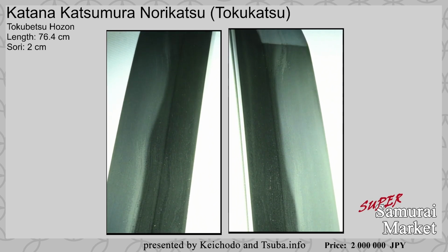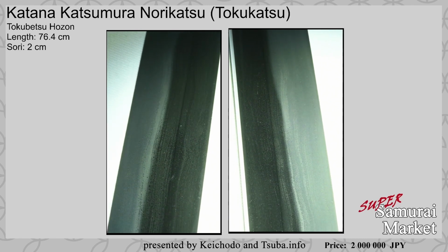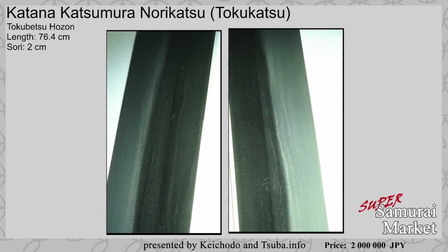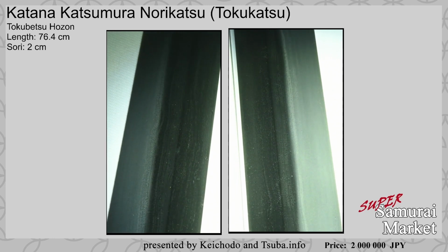Now you can see the omote and the ura from the kisaki down. Get a perspective on what's happening on both sides of the blade.